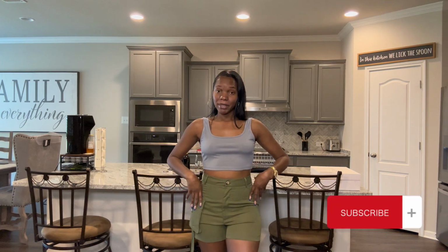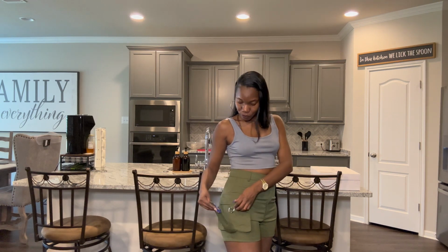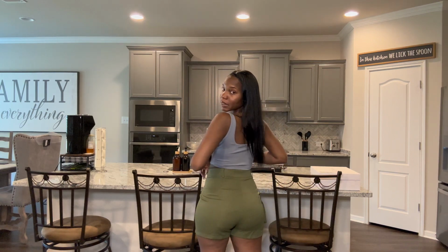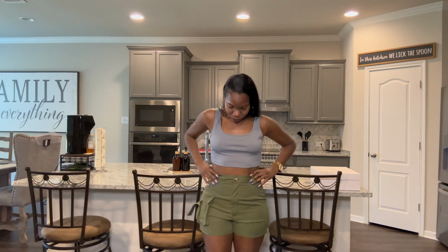Now I got mine in a size medium as well. It has one pocket on the side. You use this little thing right here to close the pocket. Definitely high waist, definitely true to size. This is how it looks in the back if you're curious. Definitely another 10 out of 10. So far, these are my favorite shorts out of the other ones that I just showed you. I will wear these over the other ones, but I'm still gonna wear the other ones too. So far, I'm doing good with the outfits, y'all.